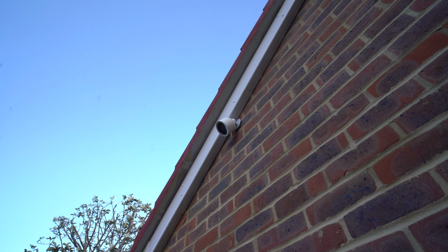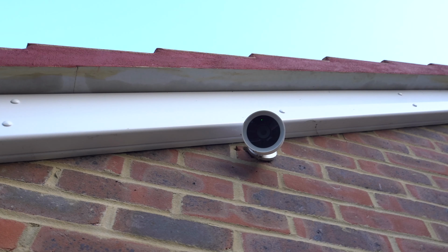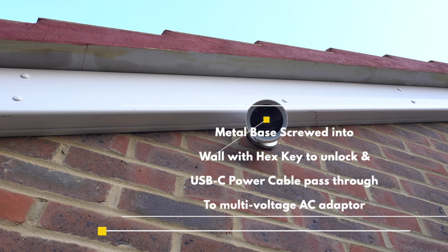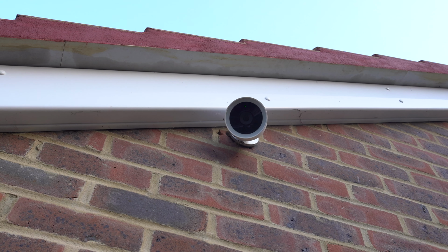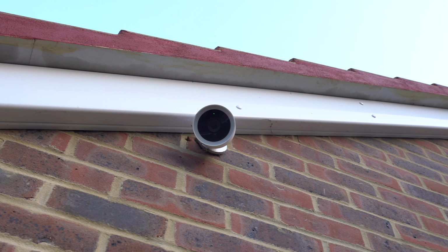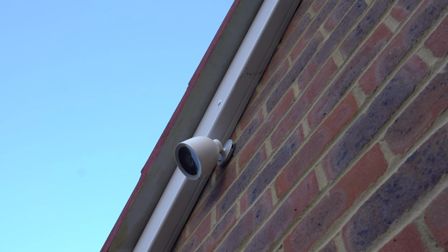This is a Nest Cam IQ Outdoor, and as you can see it has a different design from the other Nest Cam. Instead of having a magnetic base, it has a metal base which you drill into the wall, just like a more traditional camera. It runs off USB Type-C power, whereas a Nest Cam Outdoor has a standard USB, which is sealed for weatherproofing, and the power supply is designed to go outside. With this, it's designed to be connected inside. And you can see the adjustable neck there.